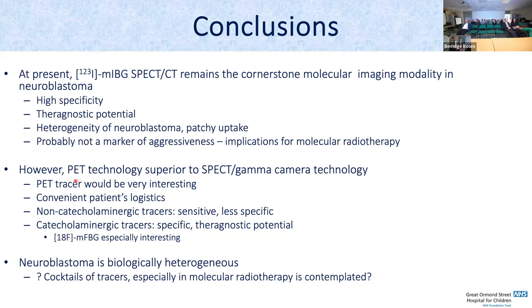On the other hand, as I mentioned, PET technology is very interesting, superior to SPECT. And clearly, a PET tracer would be very interesting. Catecholaminergic PET tracers like MFPG would be especially interesting. So in neuroblastoma, you see biological heterogeneity. Do we need a cocktail of tracers if we see that quite a lot of disease is missed by one tracer only?